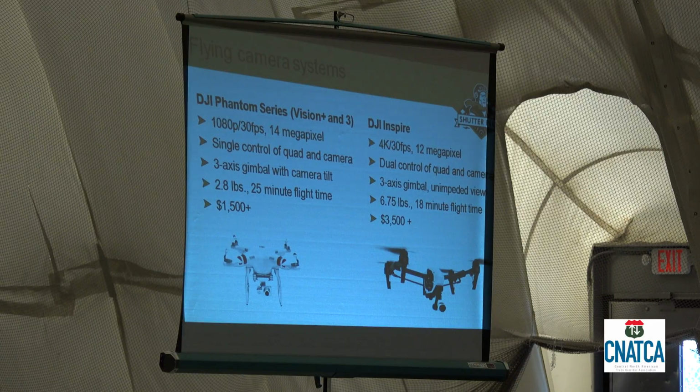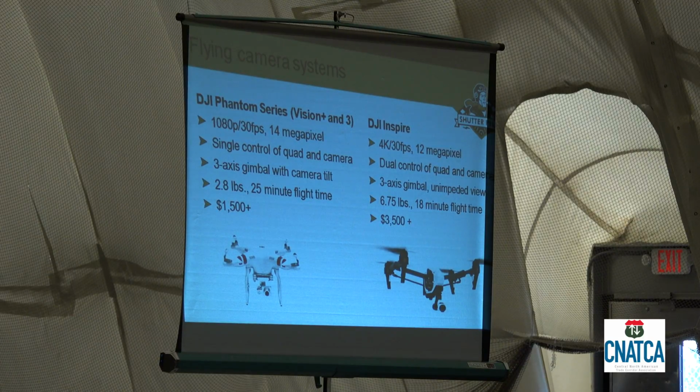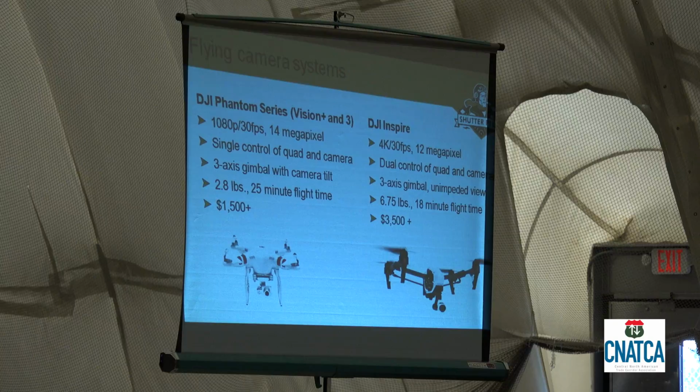The different types of quadcopters we use, we have Phantom series, we have the Vision Plus 2, as well as this Thursday, I can't wait till it arrives, we have a Phantom 3 that we'll soon be using as well. And then you see this unit is the Inspire 1. I'm going to take this out and show you how it flies.